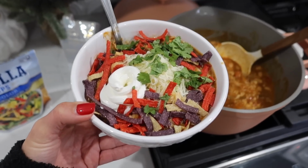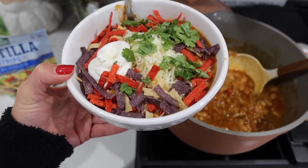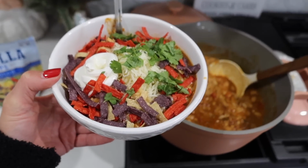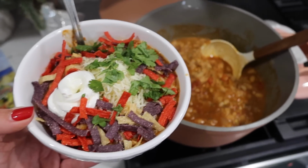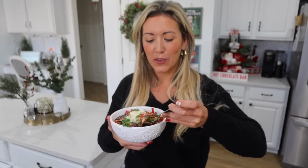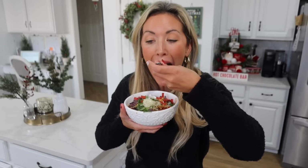All right, here we go. I topped it with some shredded pepper jack cheese, some chopped cilantro, sour cream, and those tortilla strips. And oh my gosh, it smells so good. Looks so good. You guys know I always have to have that taste test moment of truth. Mmm, so good.